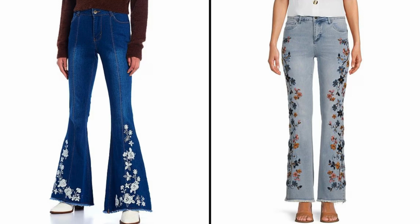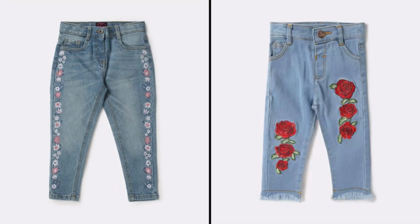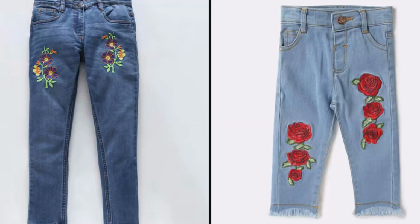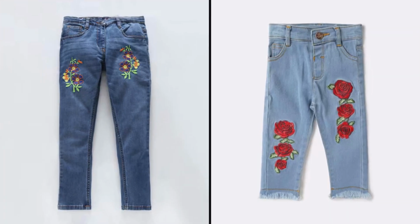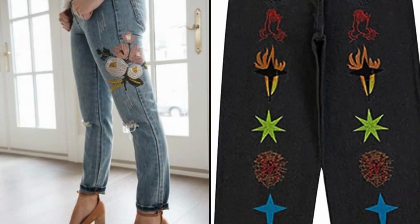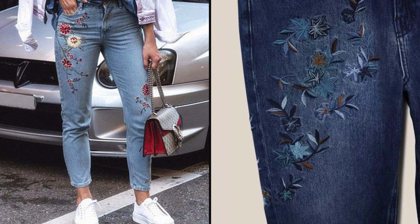Beyond their aesthetic appeal, embroidered jeans also hold practical significance. The meticulous craftsmanship that goes into each pair ensures durability and longevity, making them a sustainable choice in an era of disposable fashion. By investing in embroidered jeans, wearers not only embrace individuality but also contribute to the preservation of artisanal traditions and the empowerment of communities worldwide.